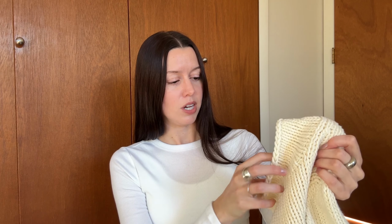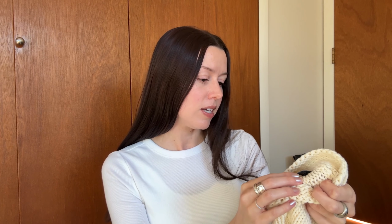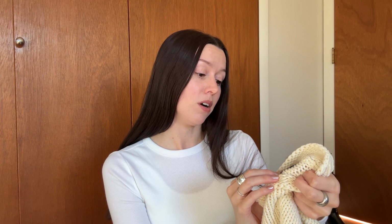Speaking of a white turtleneck, I recently got this one on Etsy. This one is vintage, and it's a vintage Gap. It is so nice. It is a little bit too small for me. It's an X small, but the knitting is so beautiful. I'm drawn to a cotton fabric weave, I believe it is. It's 60% cotton, 40% acrylic. Okay, interesting. I like the cotton instead of the wool because of the way that it stays so nice and fresh.